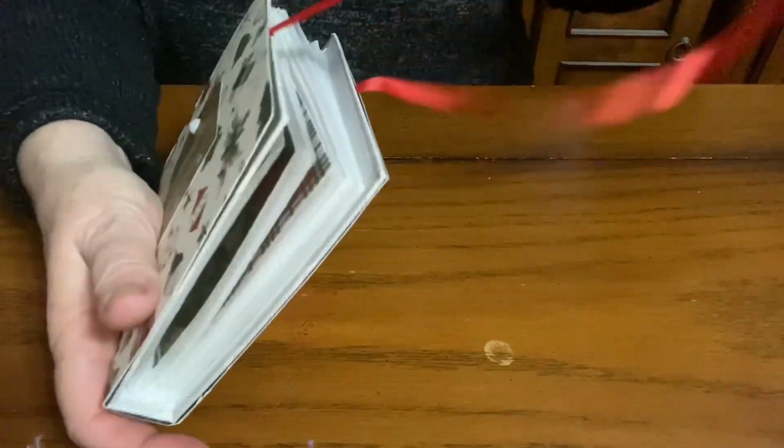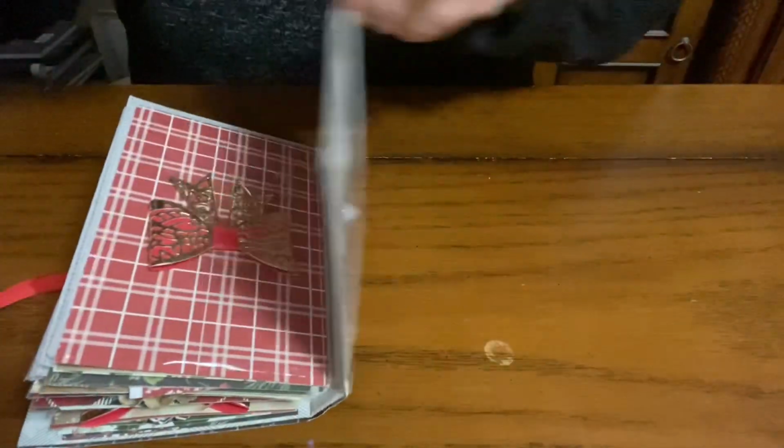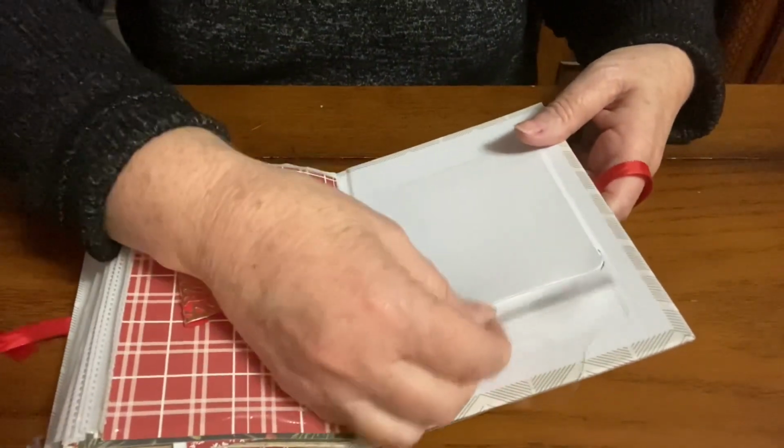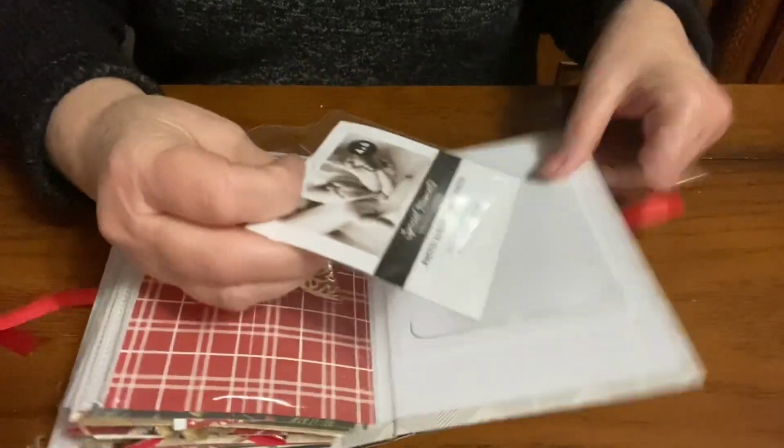Oh my gosh, Annie Banani, silly girl. My cat's name is Andy, and I call him Andy Banani. Oh, she's got all kinds of stuff in here. Let's see what this is.